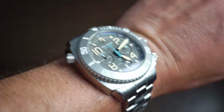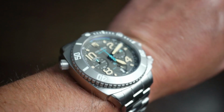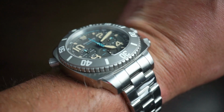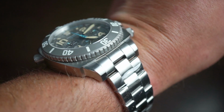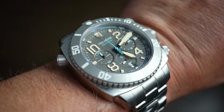Now, at about 54 lug to lug, it definitely is a little too big for my wrist. Just a large watch. It has some nice weight to it. The bracelet's actually really nice. It's held in by pins. Everything fits very nicely to the case, which is nice to see. Short lugs with a bracelet, it almost appears integrated because it's really nicely fit. But yeah, definitely a very legible and interesting watch to use.